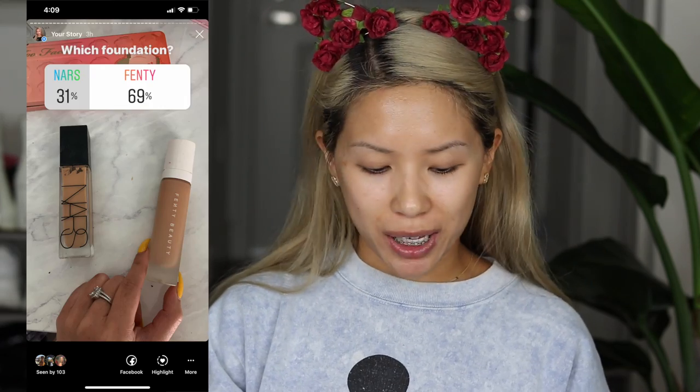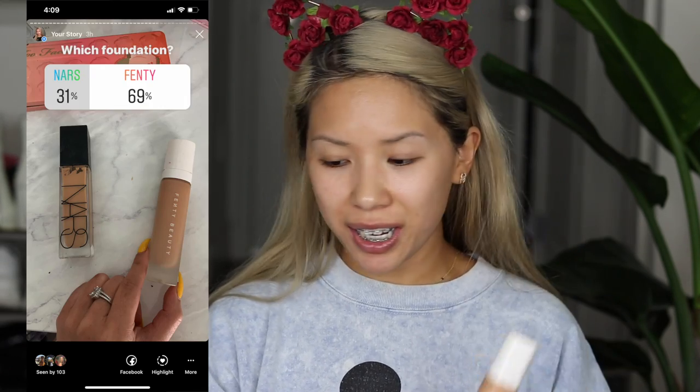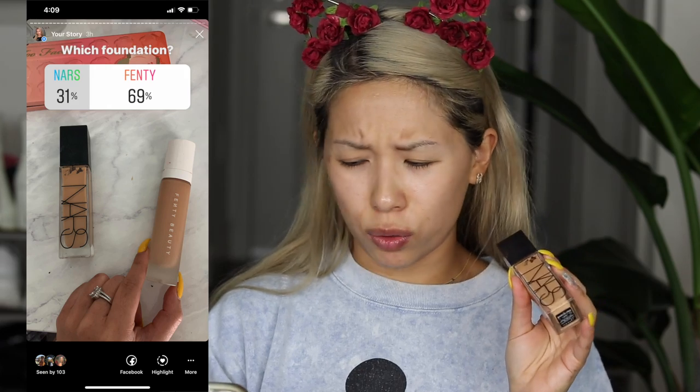So for foundation, I let you guys pick between the Fenty Beauty foundation and the NARS Natural Radiant Longwear foundation. And you guys picked 69% Fenty and 31% NARS. So we're gonna go with Fenty for today. And for Fenty, I am just gonna apply this with a brush because I know it doesn't go on very well with a beauty blender. So I'm just gonna clean off my brush here real quick.